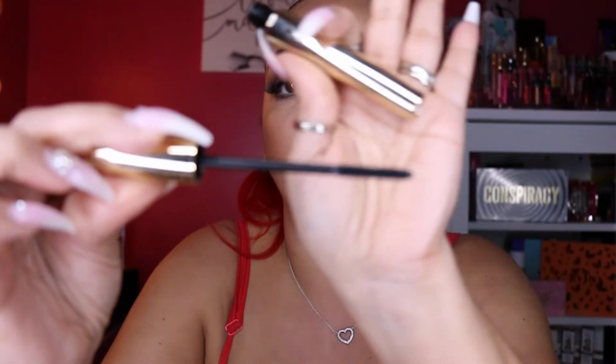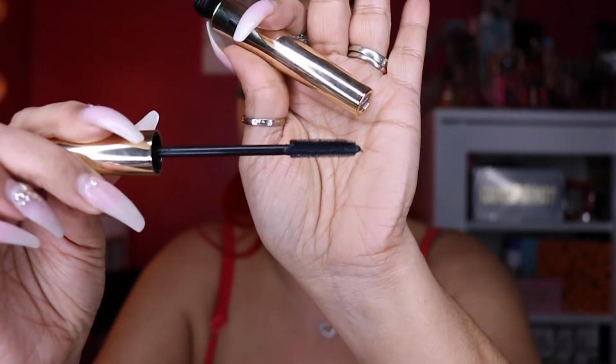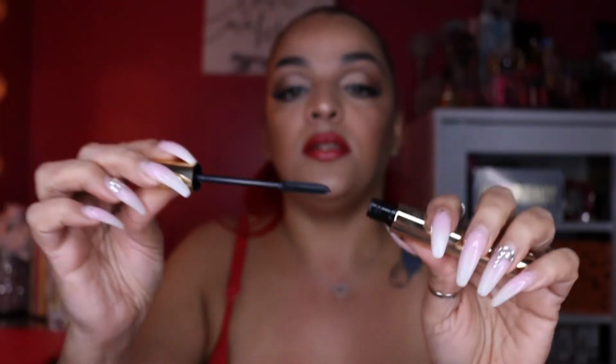I'll have to try this a little more because it was a weird wand, flat on one side, and then when you turn it, it's fluffy. And it's that plastic, rubbery type of wand, not the bristle brush type wand.